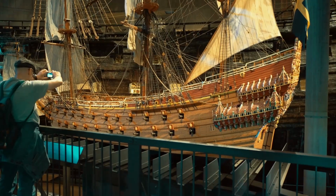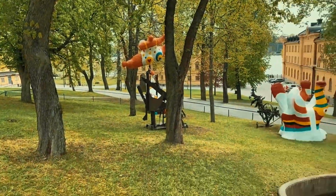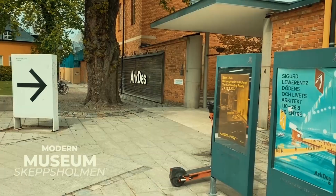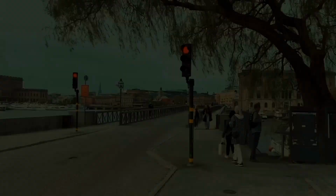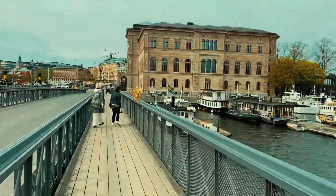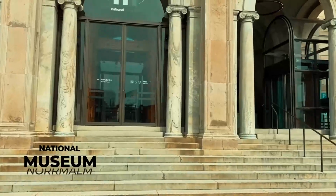Most of the government-owned museums are completely free to visit. Set in a beautiful spot on the small island of Skeppsholmen is the Modern Museum with art and installations. A close 5-minute walk back from the bridge you came, a more contemporary choice is presented in the National Museum of Art.